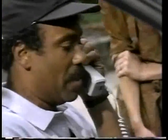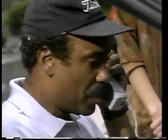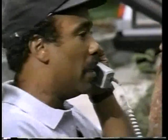There's been an accident. 2 people are injured. One is unconscious. Whenever possible, ask a bystander to make the call for you.